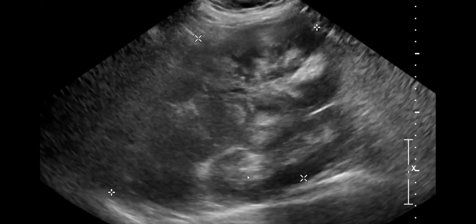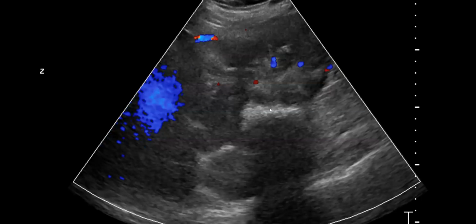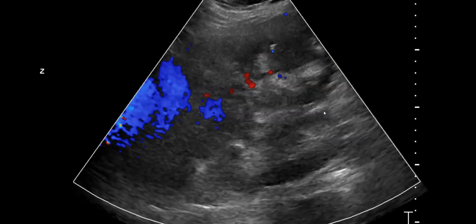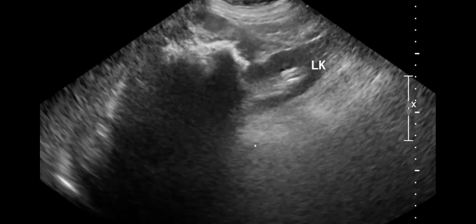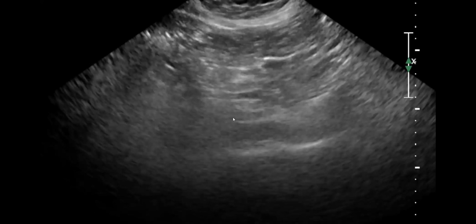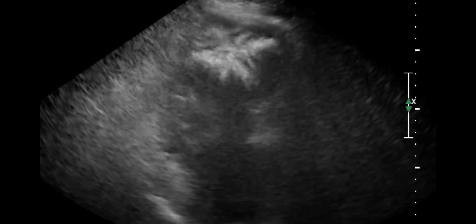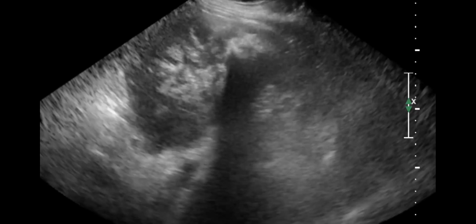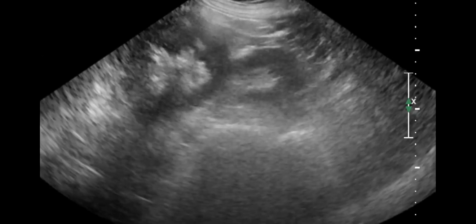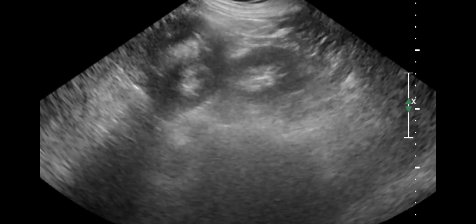And this is a lesion or a mass that sits between the spleen and the left kidney. And there are some areas of calcification within it. It's a fairly large mass. And it looks like from the ultrasound, it resides in the area of the left adrenal gland. Let me see if I have a cine sequence here. Yeah, so this is the cine through the mass. It looks very much like the spleen, but we've seen the spleen as separate, and here is the left kidney.